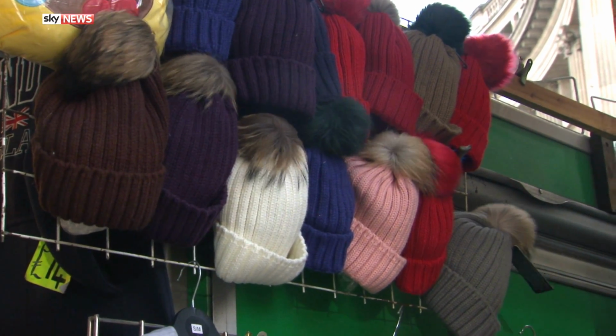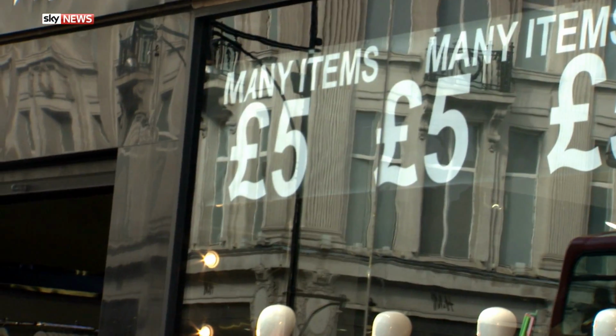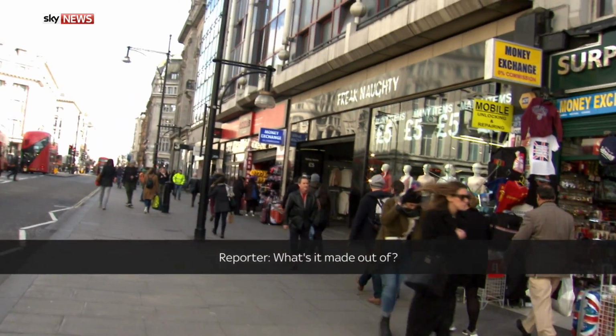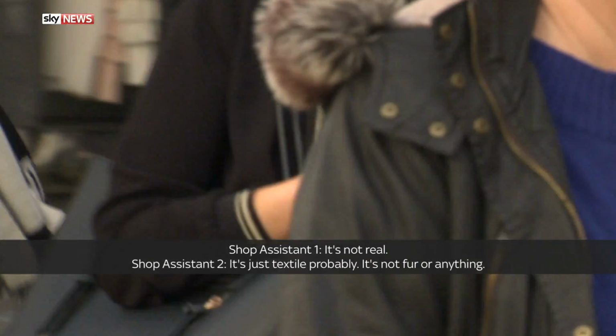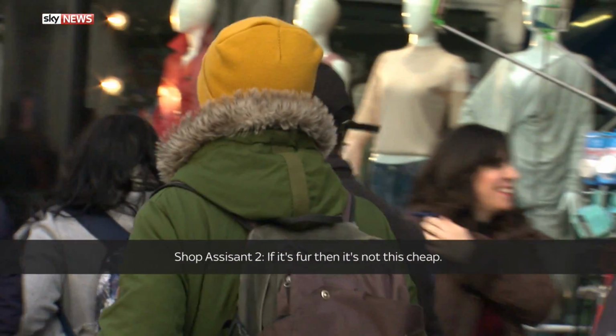Life comes cheap in Asia's fur farms, and so you can pick up real fur in the UK at bargain basement prices. What's it made out of? It's not real. Just cardboard. It's not fur or anything. I just definitely don't want to buy fur. If it's fur, it's not as cheap.